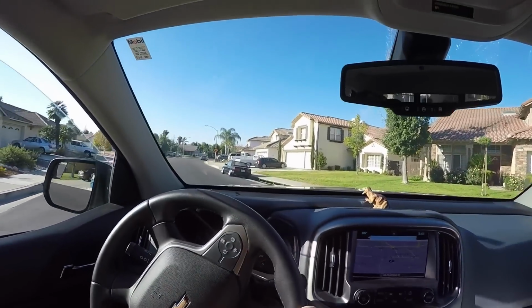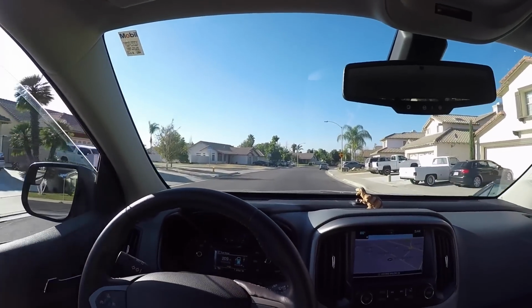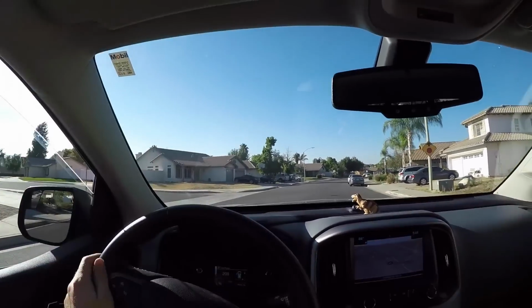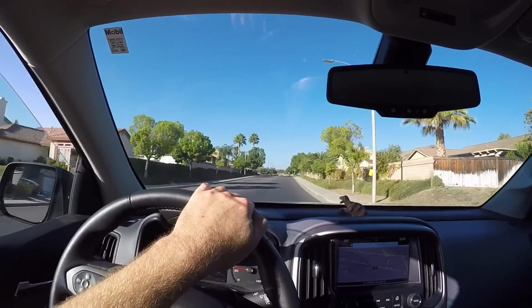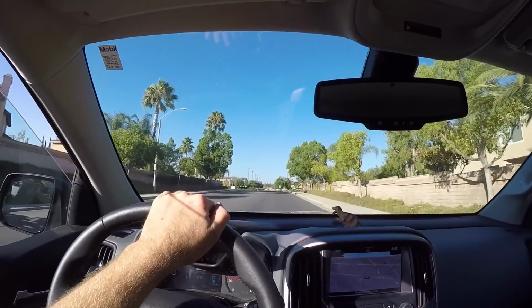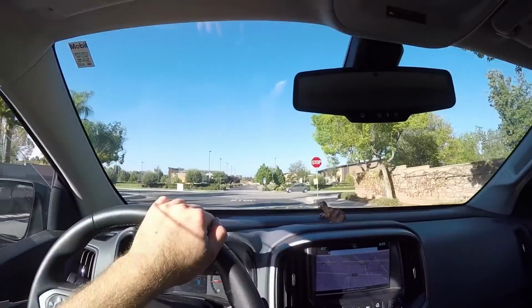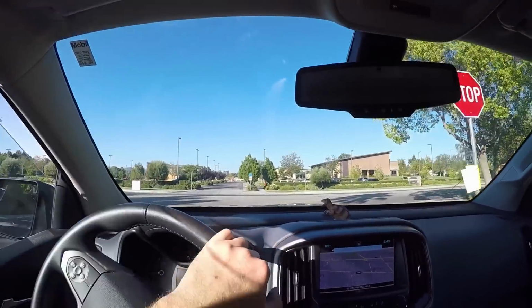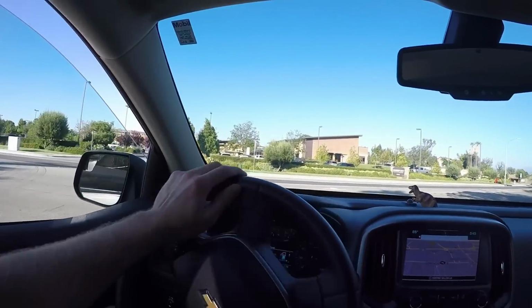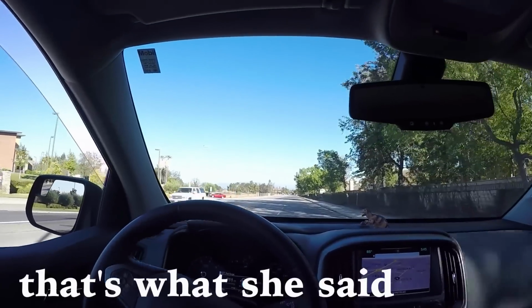So far so good. Seems like it's pulling all right. Actually, I need to lower my mirror on this side a little bit so I can actually see the trailer. That's better. Cool. I got a truck that'll pull a boat. This is America. Brakes feel pretty good. I mean, they're not questionable or anything. I definitely say I feel like I'm in control of the load.